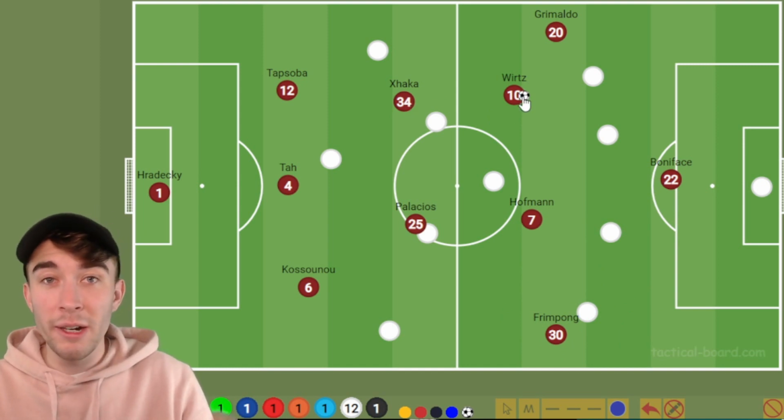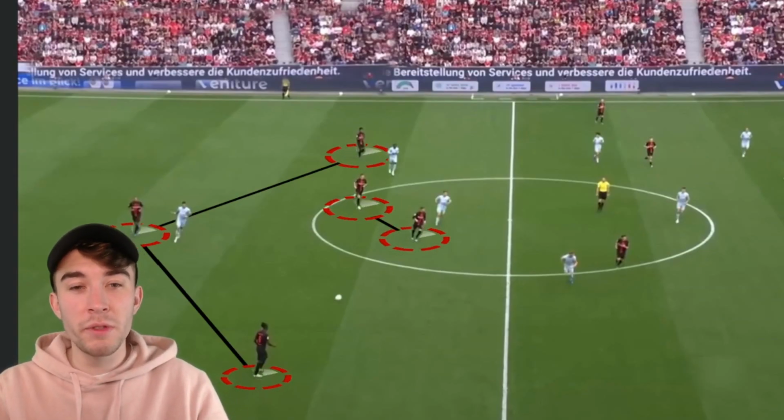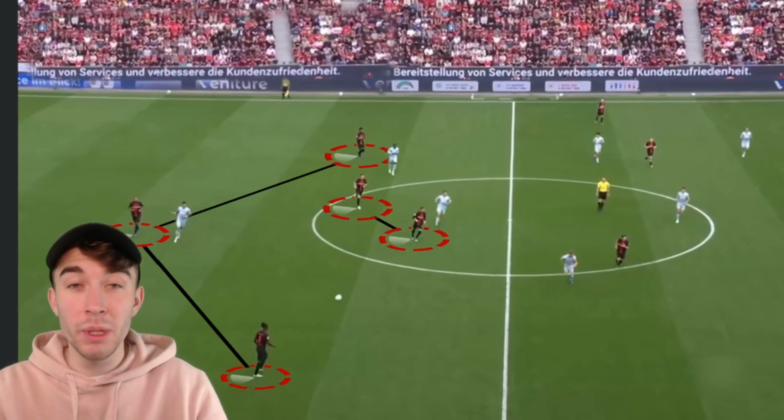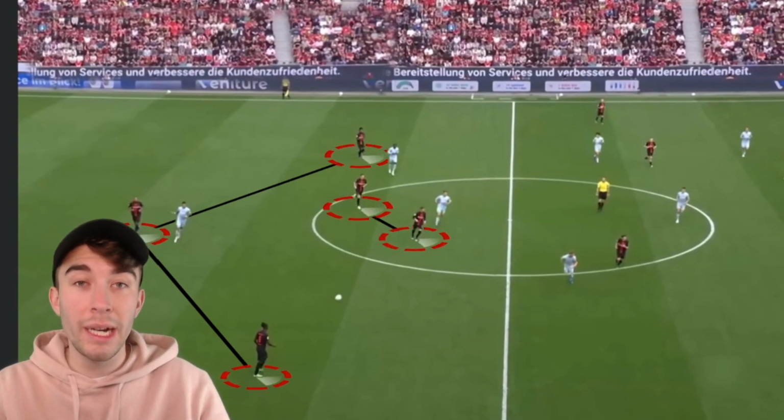It's just really well-rounded. Now, this beautiful combination of just technical, fast football actually led to one of my favourite goals scored by any team in the world so far this season. It's this goal here against Cologne, which we're going to check out using Once Video Analyzer Pro.